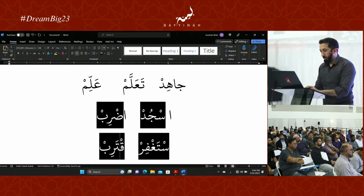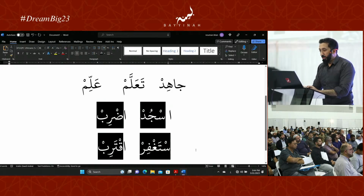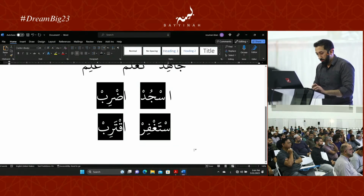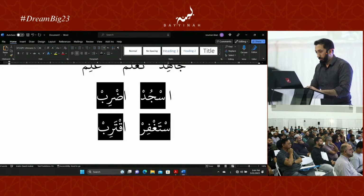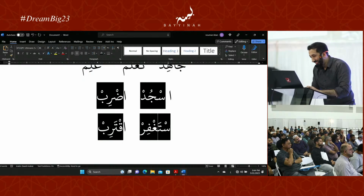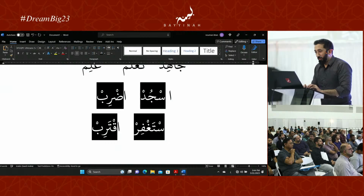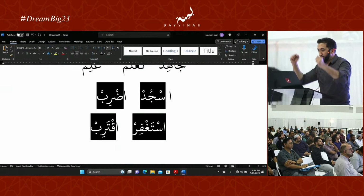Wait, sorry, in the beginning. You don't put an alif on jahid. Why not? Why not just say ajahid? It doesn't need a cane. No. This is so hard sometimes. Why? Allah. Okay, wait. I will do this. I'm committed. I'm committed. Yes, even though it's black.